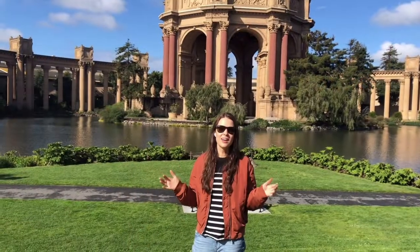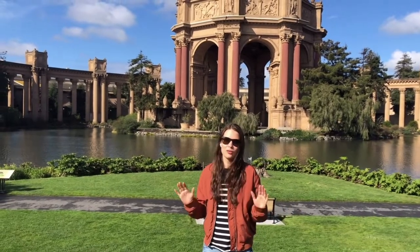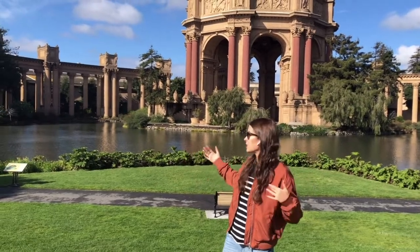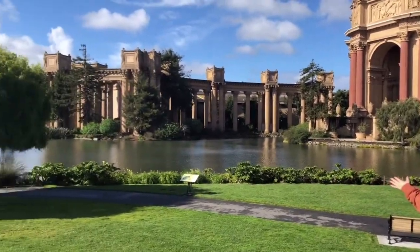So here we are at the beautiful Palace of Fine Arts. There's actually no right or wrong way to take a picture here. However, we'd like to share our 3 favorite locations. And here's the first one. To take a perfect panoramic picture, you should stand across the lagoon for this view.